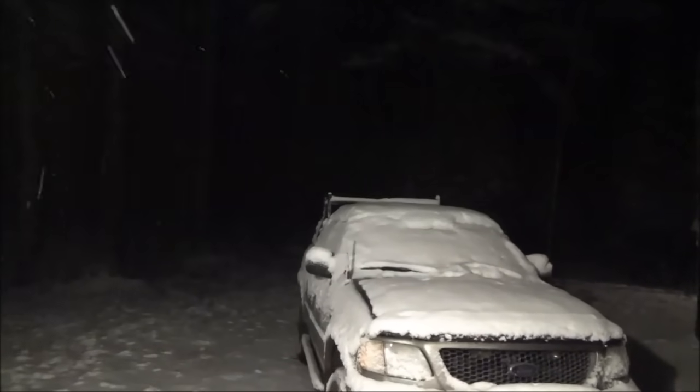Okay, everyone, well, it's about 10 minutes to 10. Still snowing pretty good out here, so I'm going to go to bed, and hopefully tomorrow morning we'll have some luck in the deer stand.